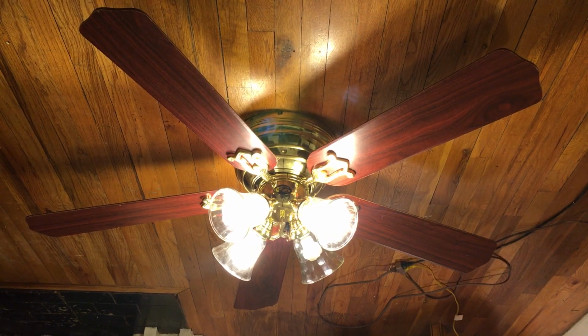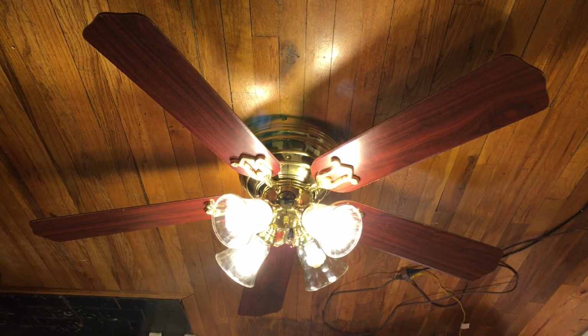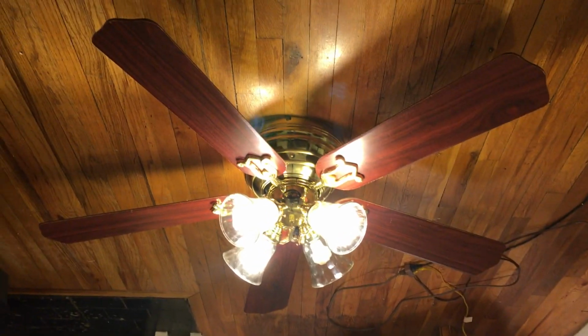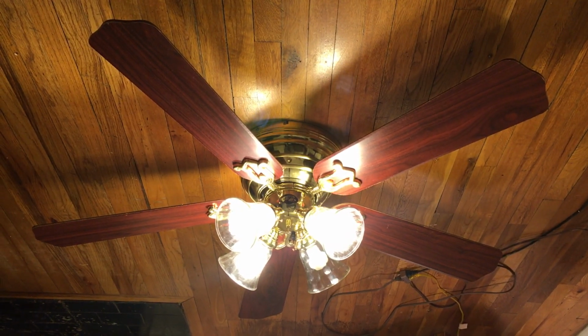Yeah, whenever I get my own place, this is probably going to be a fan I install somewhere. I don't care if it's a cheap or made fan. I just like this fan too much. It's my choice, so please respect that. But it moves a good amount of air, so that's the other reason why I wouldn't mind having this installed.